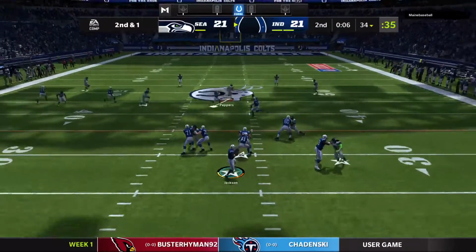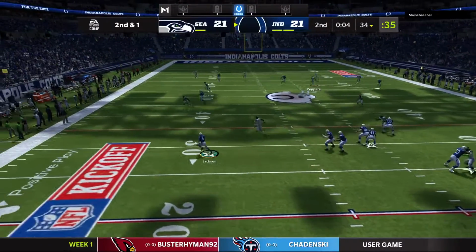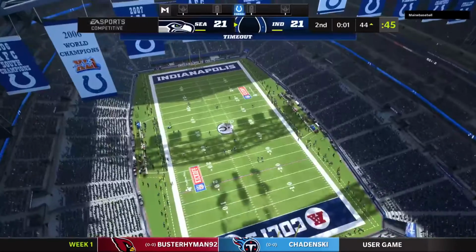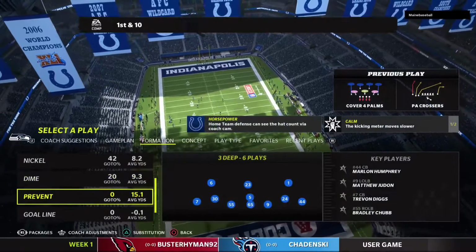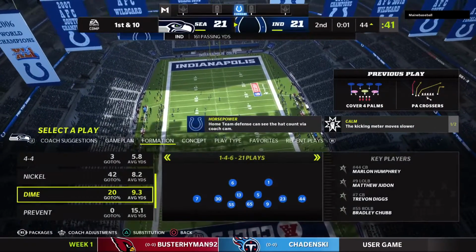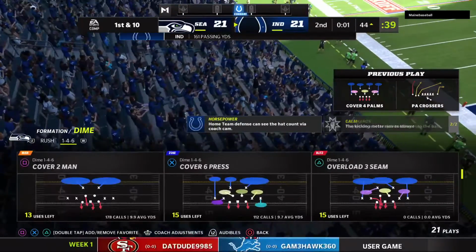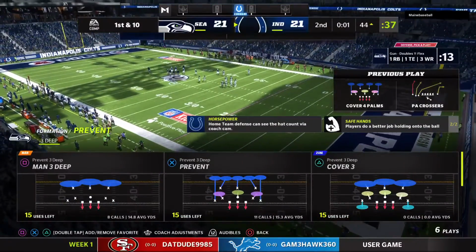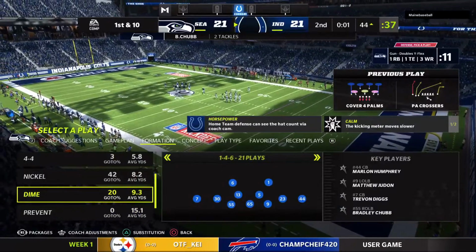Here's 2nd and a yard. They go play action with Jackson, on the move to his left, and he finds Gronk. And they're going to have this across midfield and inside the 45. And with just 1 second remaining in the first half, they'll call the timeout. First and 10 at the 44-yard line.